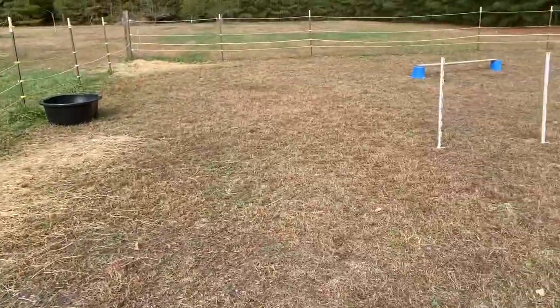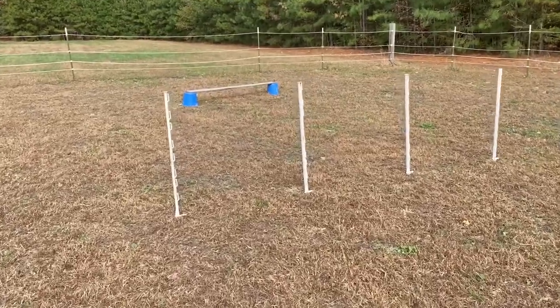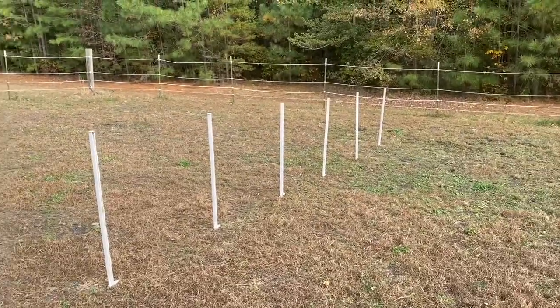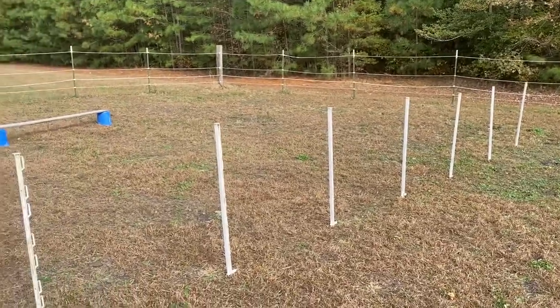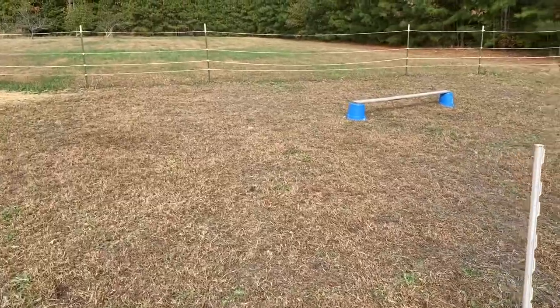I, of course, have been working on walking with him on the lead line, and just starting to do a little bit of trotting. And this is some posts that I set up to practice going in and out, just to practice steering with Teddy. And I also set up a little jump.